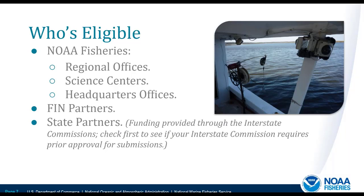Their funding structure is a little bit different because it's funneled through the Interstate Commissions. So if you are listening and you are a state partner, definitely check first to see if your Interstate Commission requires any prior approval for submissions to this RFP.